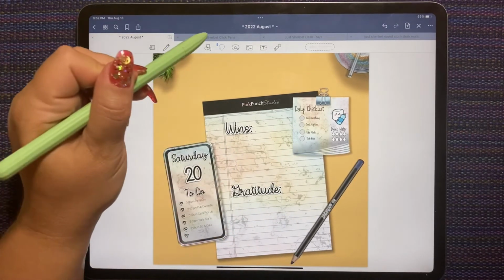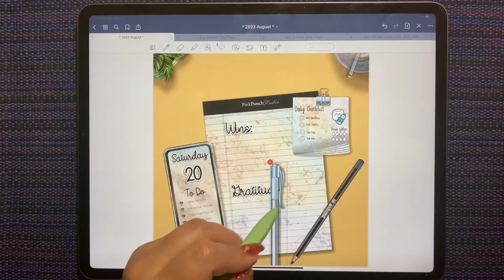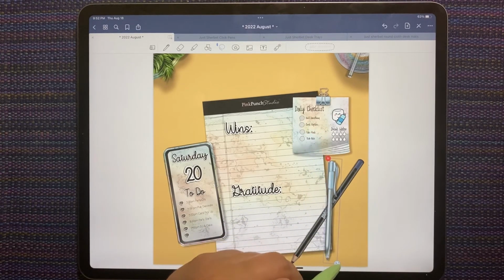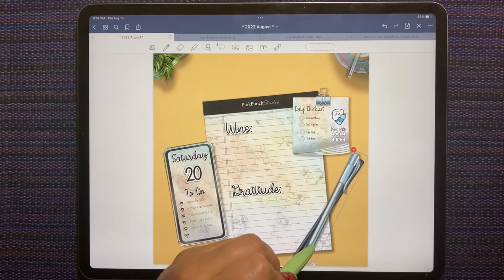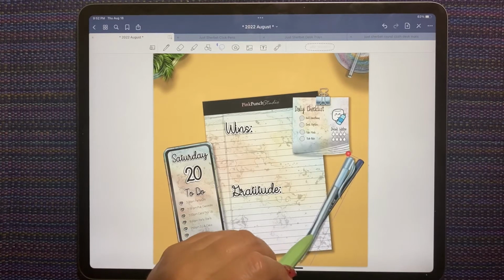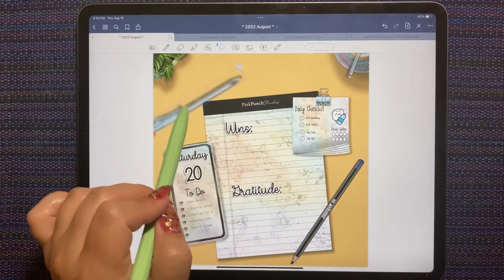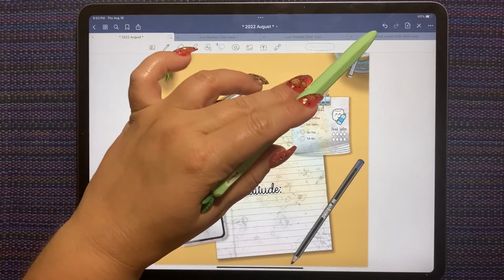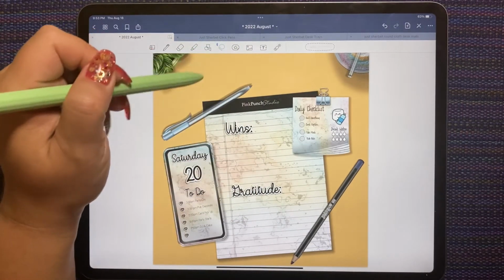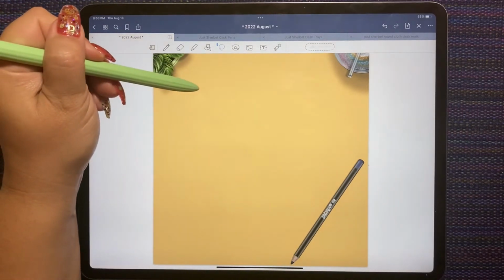Cut and paste. Let's grab a click pen. Maybe we should stick with these blue accents here. And I'm gonna put the click pen, I'm just gonna stack it on top of the pencil. This isn't working as well as it did on other spreads because the click pen is see-through. So we will put it over here. And I'm gonna go like this and go cut and paste.